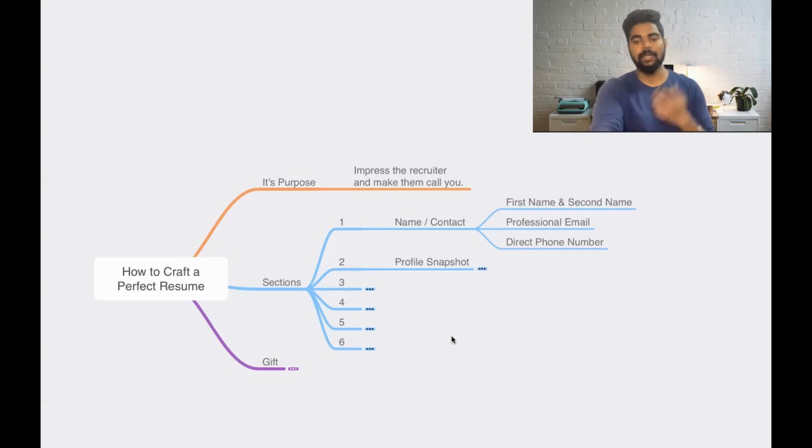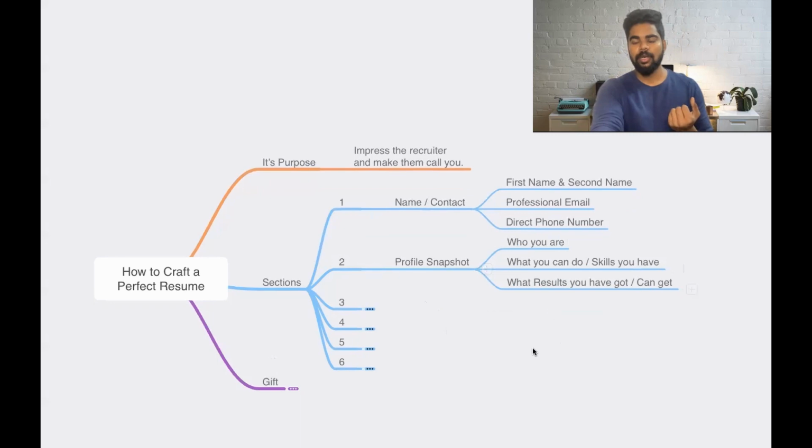And the second thing is profile snapshot. In the profile snapshot, you need to talk about 3 things. That is, who you are, what you can do, or what skills you have, what is the result that you can get them, or something that you've got in your recent past.